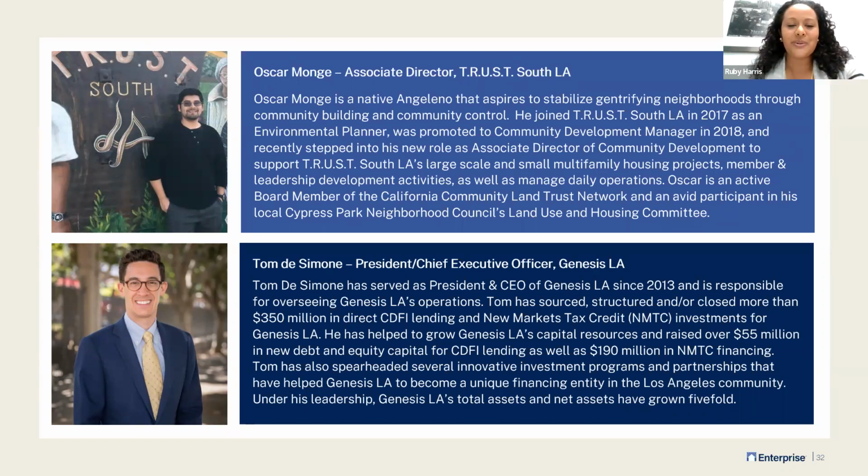Oscar is a native Angelino who aspires to stabilize gentrifying communities through community building and community land control. He joined T.R.U.ST South LA in 2017 and recently stepped into his new role as Associate Director of Community Development to support T.R.U.ST South LA's large-scale and small multifamily housing projects, their member and leadership development activities, as well as managing daily operations. Oscar is also an active member of the board for the California Community Land Trust Network and his local Cypress Park Neighborhood Council's Land Use and Housing Committee.